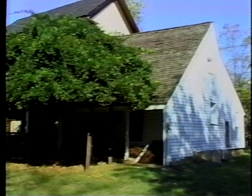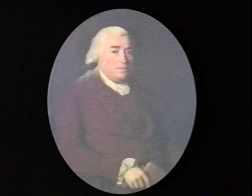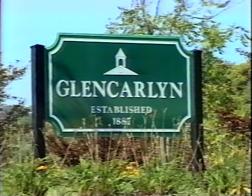In 1742, Lord Thomas Fairfax owned the vast tract of land that today is Fairfax County, Arlington County, Alexandria, and part of Prince William and Loudoun counties. In that year, Lord Fairfax granted a land patent of 166 acres on a stream called 4 Mile Run to a farmer named John Ball. That patent of land included what today is the Glencarlin community in Arlington County.